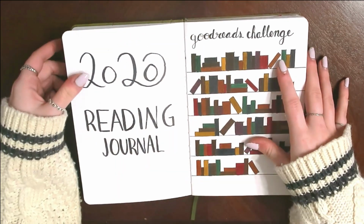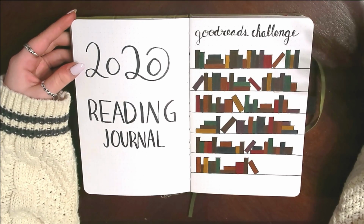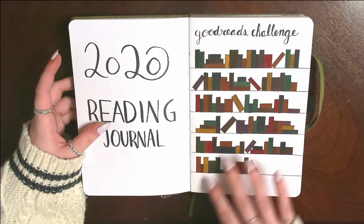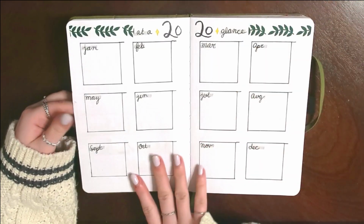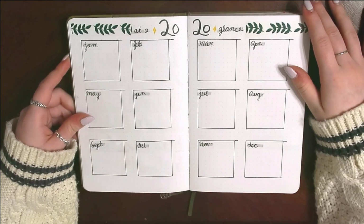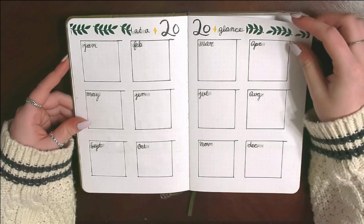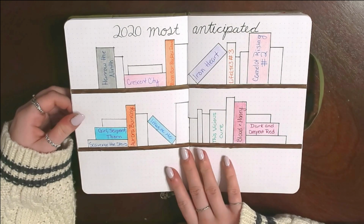we have my title page and my Goodreads challenge. So I always aim to read at least 100 books every year. I finished this pretty early on. So I did this in my new journal and I like the color scheme of this. So yeah, like how that turned out. This is my 2020 at a glance. I was going to use this for book releases, but the squares weren't big enough, so I decided not to. But it's also just 2020 at a glance, so yeah.